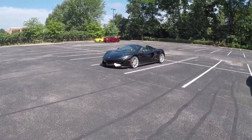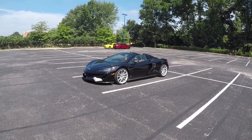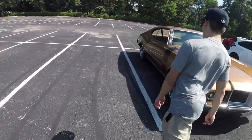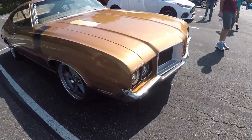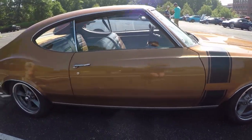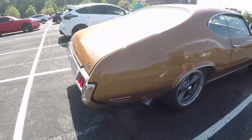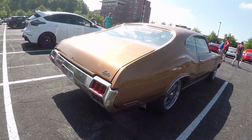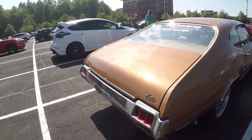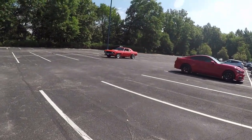Guys, got a 570S rolling in. Just came over here to check out this muscle. Alright guys, this is an Oldsmobile Cutlass, and we got a Camaro SS pulling in right here too. You can hear this thing.